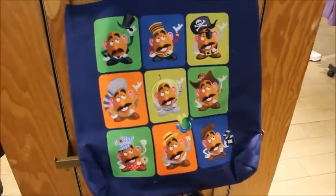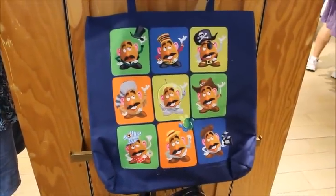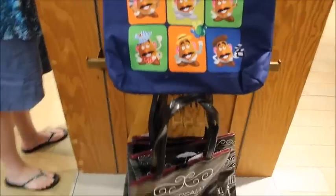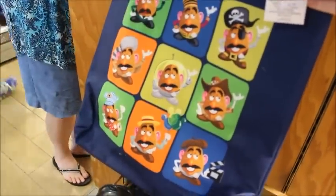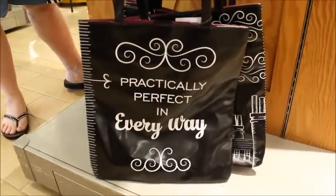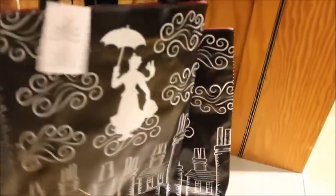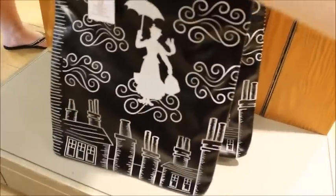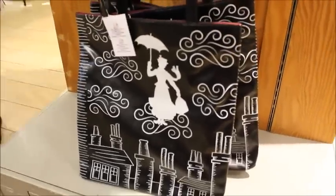So we're here, I came after work, it's Friday and it's 4:58, so it is definitely pretty picked over. There's also these fun tote bags. That Mr. Potato Head one is really cute. It shows him in the different cast member costumes, and it's $6.99 from $24.99. And this Mary Poppins one, practically perfect in every way. And there is the front. And this one was $29.95 and is now $9.99.